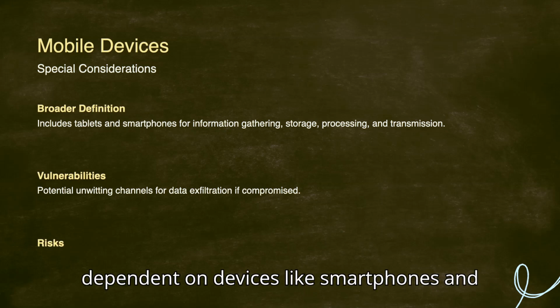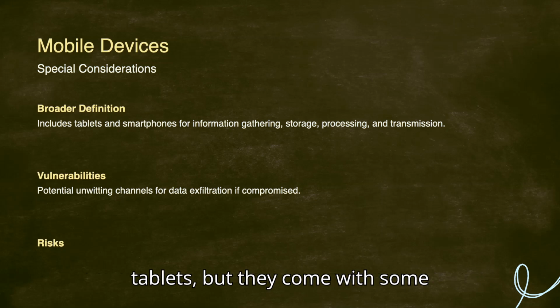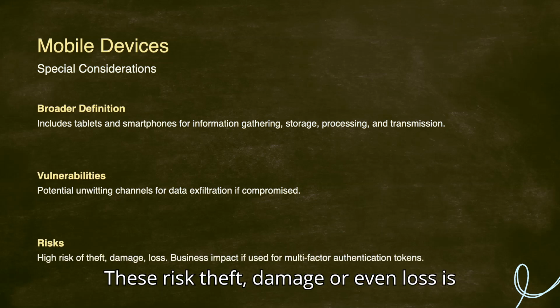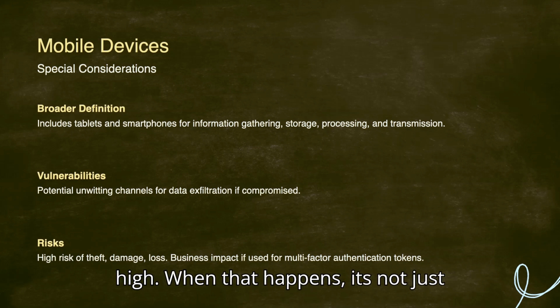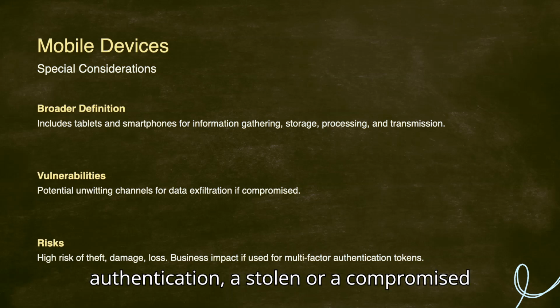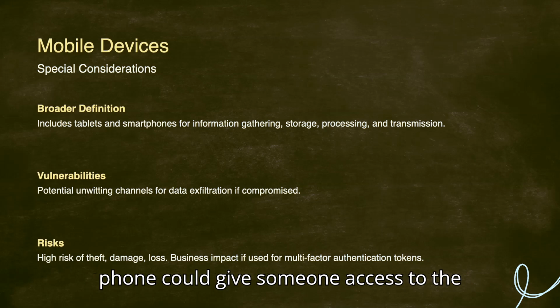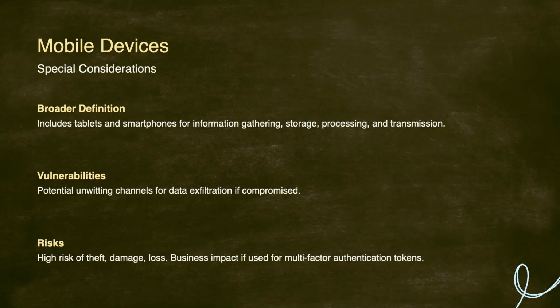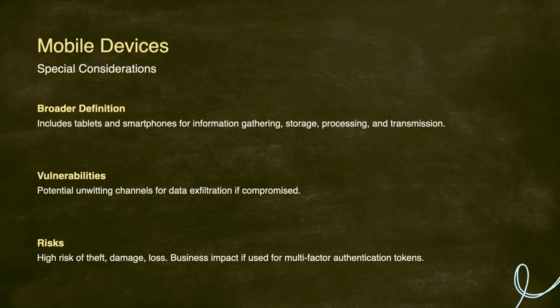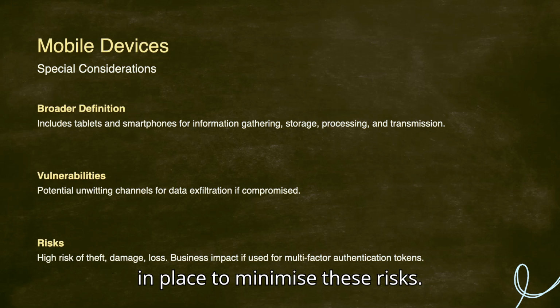Now let's dive into the risks. Friends, we are all dependent on devices like smartphones and tablets, but they come with some serious concerns, especially when used for something as critical as multi-factor authentication. The risk of theft, damage, or even loss is high. When that happens, it's not just about losing a gadget. If these devices are used for multi-factor authentication, a stolen or compromised phone could give someone access to sensitive systems and data. The business impact is potentially huge. Unauthorized access can lead to data breaches, financial losses, and serious damage to a company's reputation. In today's security landscape, it's crucial that businesses have strong safeguards in place to minimize these risks.